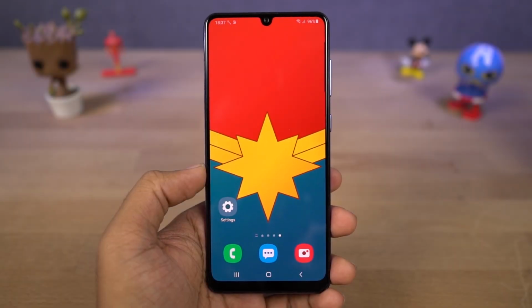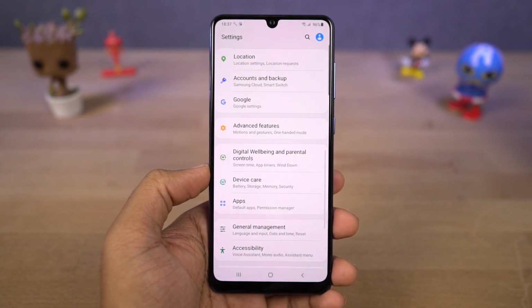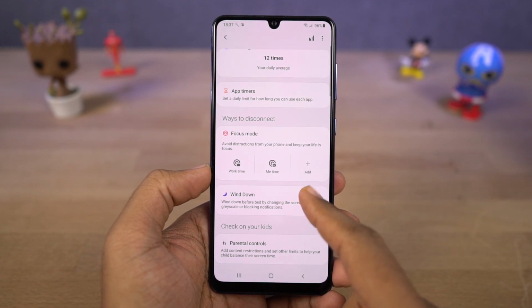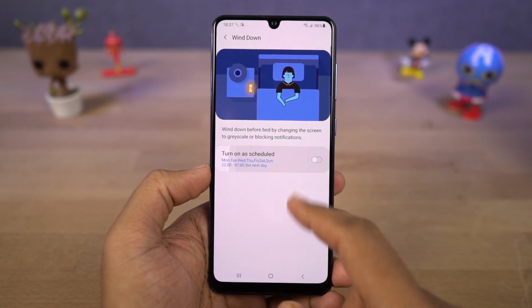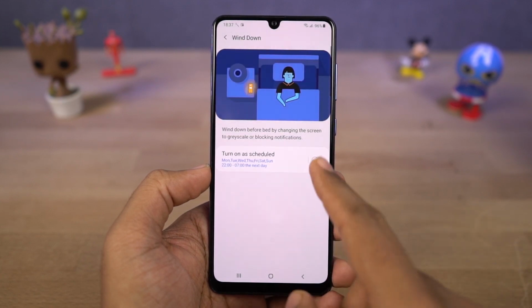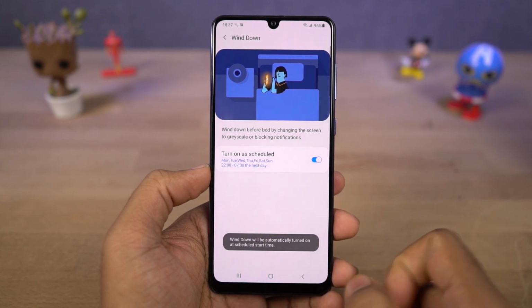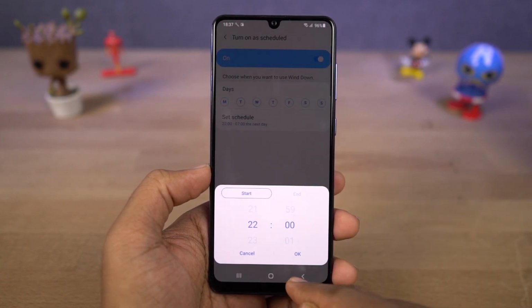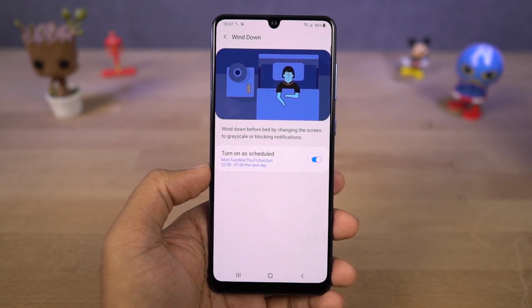Next we have wind down. Now this feature is built into the digital well-being application, but it has its own unique features. This feature, wind down, will help you sleep quickly at night. You can turn it on manually or schedule it to automatically turn on at a specific time. Once you set it up and it's turned on, it changes the screen to grayscale, that's black and white, and blocks notifications. It can also turn on do not disturb mode, so you won't be disturbed with annoying notifications.